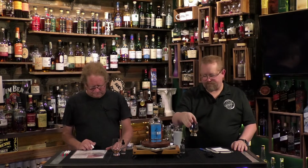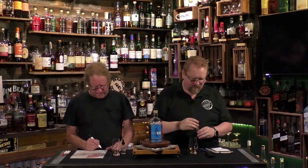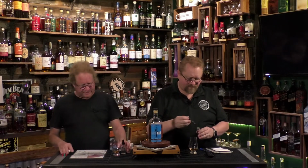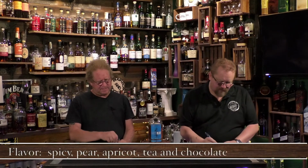I'm going to say the flavor's a 3 though. I think that the spicy rye medicinal alcohol is kind of taken away from anything higher. I'm getting something at the end and I don't know what it is. I'll go with a 3. I'll say 3 for the bite too. 3 for the bite. I mean, it's 92, but it's not bad at all.